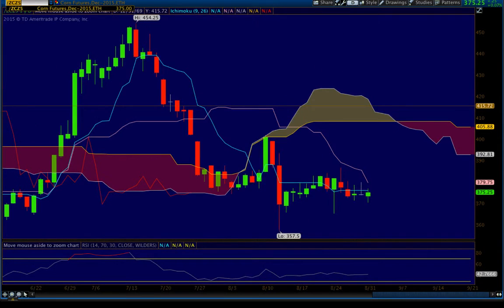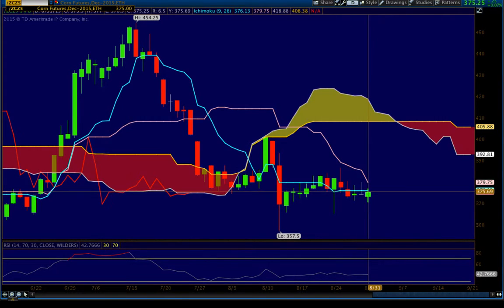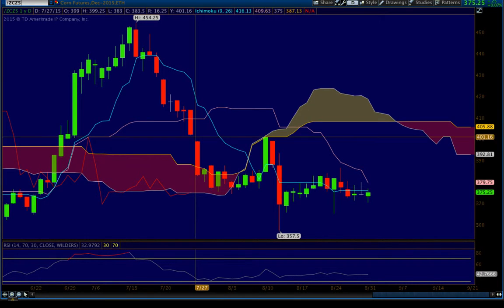Corn today put in another doji type candle, unable to get over the Tenkan Sen as it has been for the last several days. Let me keep it at that. I think that if you've been watching my videos, you know that overall this chart is bearish. There is this one aspect to point out.